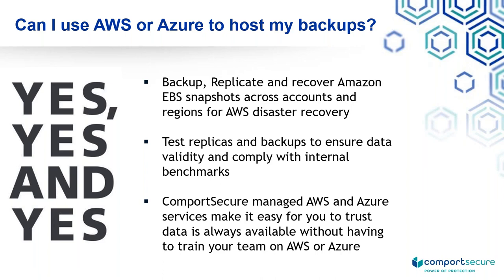All of the same functionalities we talk about today are available if you choose to keep the data within AWS or Azure, and our teams are still available to help you, to work with you and hold your hand along the way to make sure that the solutions are implemented to the best that they can be to protect that data.